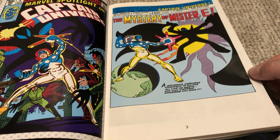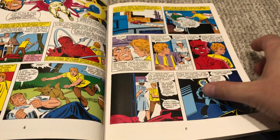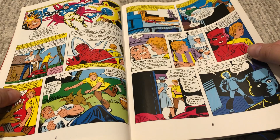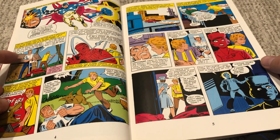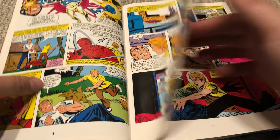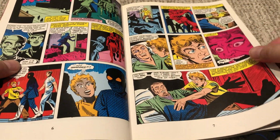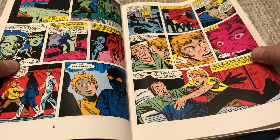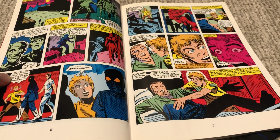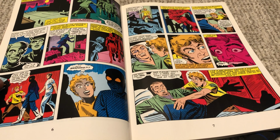All right, so we get this splash page, and we get a pretty standard setup of Ditko's style. And we get an introduction to the whole power cosmic and all that. And I guess the dad used to be Captain Universe. He starts getting heart attack problems. The son starts wishing he could save him. Some beautiful Ditko stuff. And this is prior to Ditko's sort of change in the way that he worked for his Marvel and DC comic jobs.